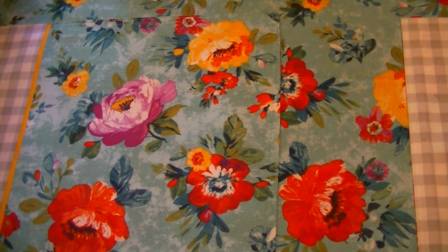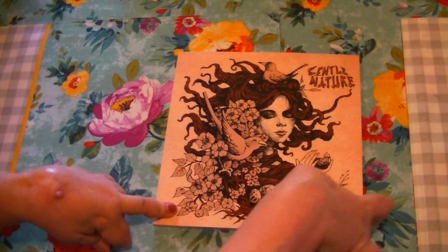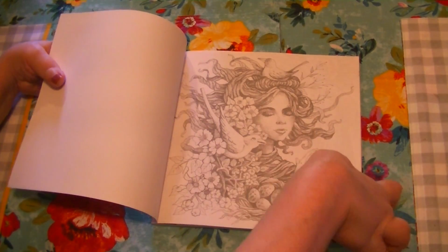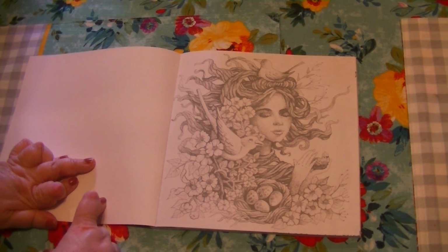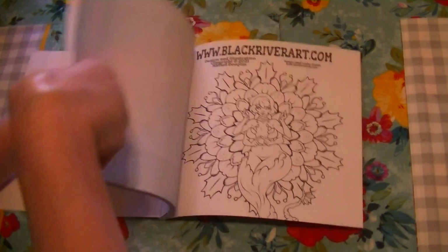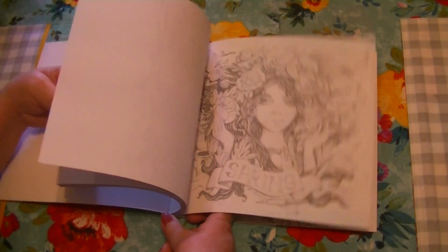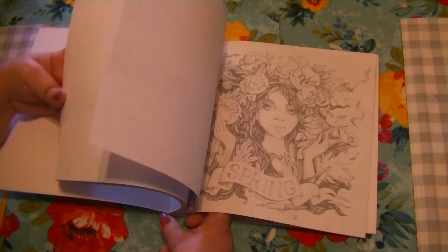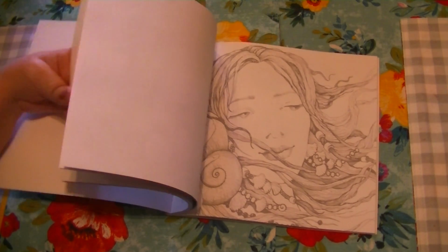This is the Gentle Nature coloring book by Carlin Douglas. And I showed this on my Instagram story. At first I was thinking, I've already made a video about these, but I didn't. It was an Instagram story that I had shown these. And I watched this video originally on Lucy's channel, and she had done a flip through of this, and it was just so interesting to me.